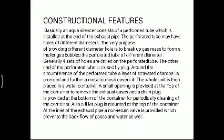Also, a filler plug is mounted at the top of the container. At the inlet of the exhaust pipe, a non-return valve is provided, which prevents the backflow of gases and water as well.